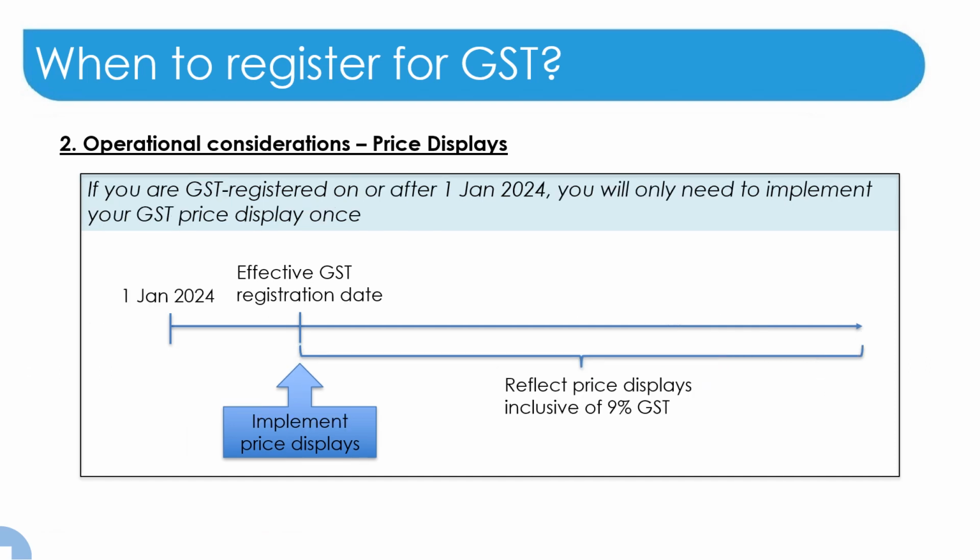Otherwise, if you choose to register for GST on or after 1st January 2024, you will only need to implement your price display once to reflect the GST rate of 9%.